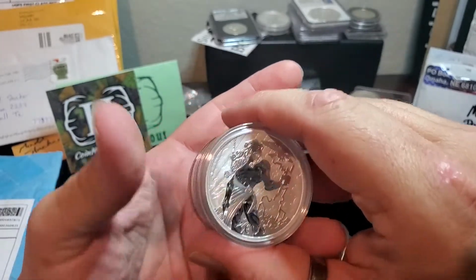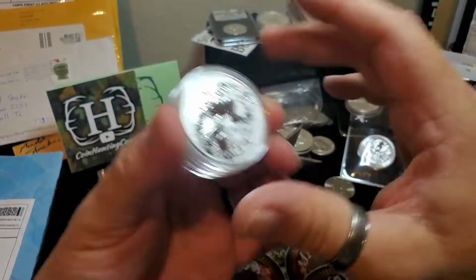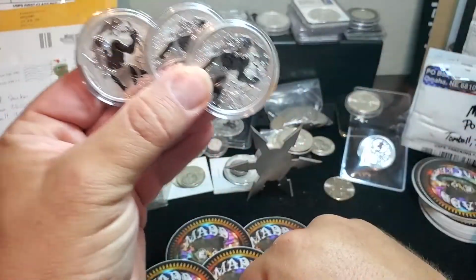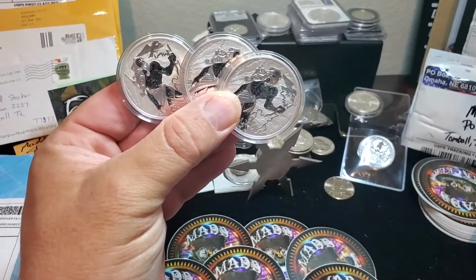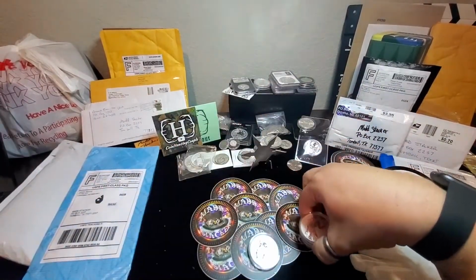So this is going in my stack, guys. Well, let me change that. These are going in my stack. And once they go in my stack, they never go back. So I appreciate you guys coming out. I will show you the receipt on this.